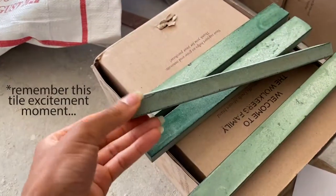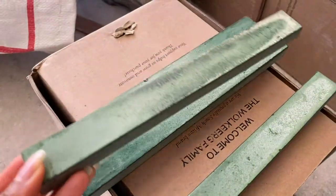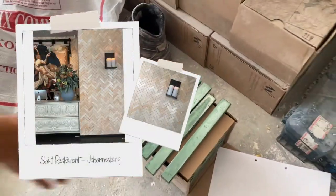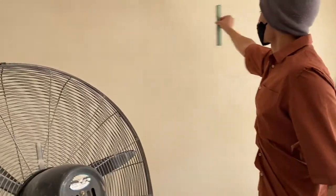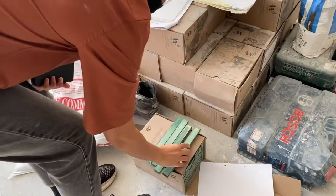How gorgeous are these tiles that Brett has specified from this company in Joburg called Oakberg. They did the tiles at Saints. How sick are they? They're gorgeous. Oh no, they're amazing. That's the whole wall. Oh, well, that's your bathroom, right? Yeah. Floor and wall. Oh, awesome.